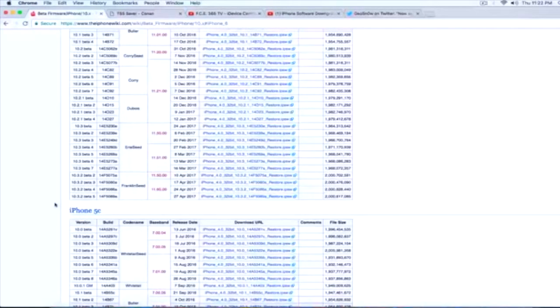Why is that important? Because of the Pangu jailbreak that was demoed at the Janus conference, that was for iOS 10.3 to 10.3.1. So nothing about 10.3.2, and I'm pretty confident when I'm saying that it might not work on 10.3.2. It might or might not.